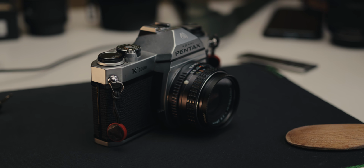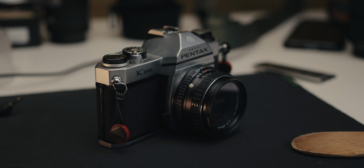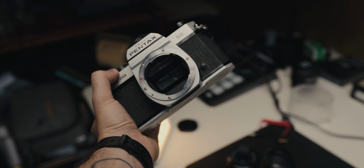Those cameras are work tools and they were built for professionals. And that sounds like a great thing, and it does make them great cameras, but when you're using a camera for fun and just for daily life photography and taking pictures of your friends, that extra tiny little layer of complexity with any camera can just pull you away from the moment a little bit more. Here's the thing. This is where I think the K1000 really shines.